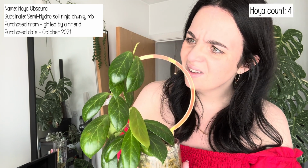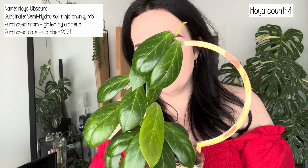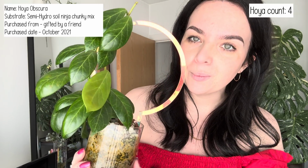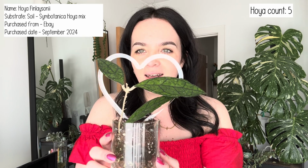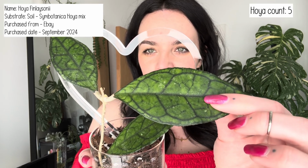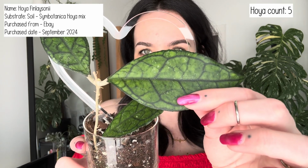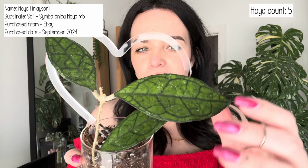There's no evidence that it's going to bloom. But yeah, there's that one. Next up is one of my newer ones that I got this year. This is a Hoya finlaysonii, and oh, I love these leaves. I got it in September of last year, 2024.